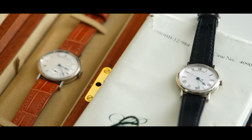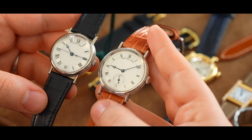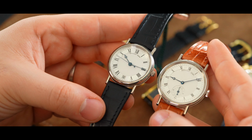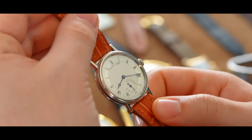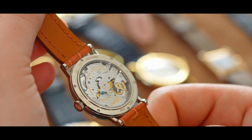The first two are Breguet Classiques. Both of these are in white gold with a complete set. They're box papers and original buckle. This one even with its original strap. This Classique is around 34 millimeters in manual with an open caseback and a regulator on the movement.